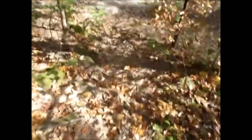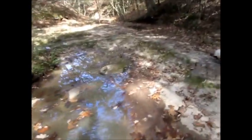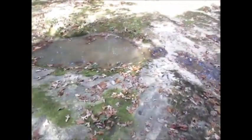I think this is generally dry this time of the year. It can at times have a lot more water, and apparently after a heavy rain, of course. I don't know what we're supposed to do except stay on the rocks, I guess. Now I think we're just supposed to, oh, it's got a trail still over here. Yeah, the waterfall ain't gonna have no water right now because it hasn't rained in so long.